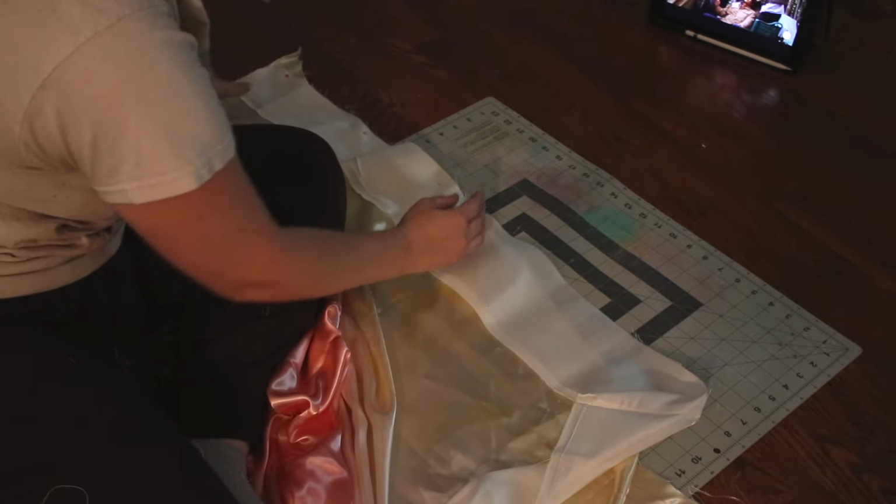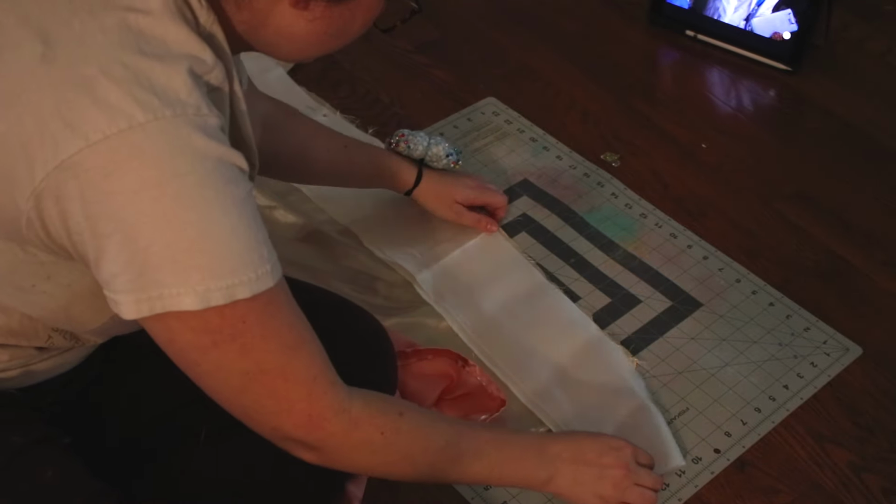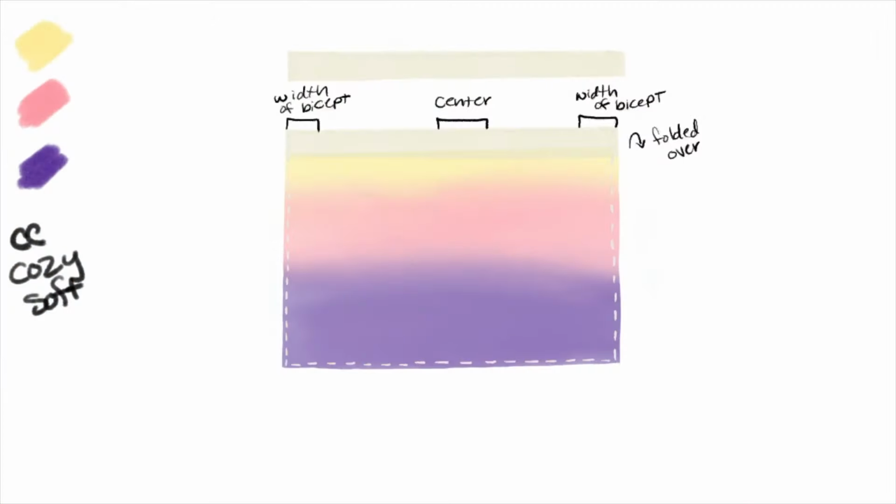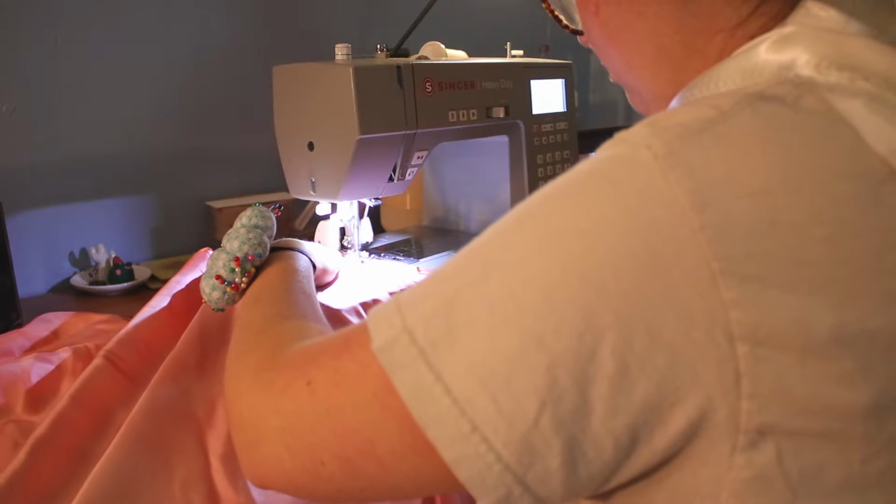Okay, so I drew out a diagram of how I made the outer shell of this dress. So before I dyed the fabric, I actually cut off 2 long strips of the white just to leave it undyed because there is a line of white fabric around the top of this dress. So the first thing I did was sew on the thicker band of white fabric. I put the fabric facing right sides together and sewed along the top. I then flipped it out and then rolled all of the edges and did a rolled hem.